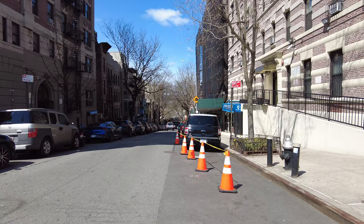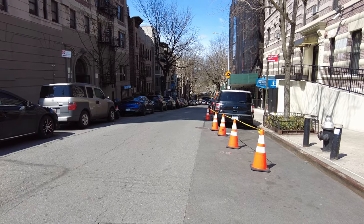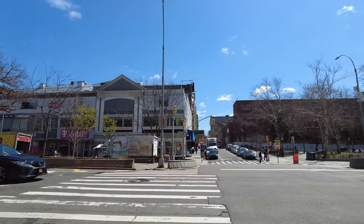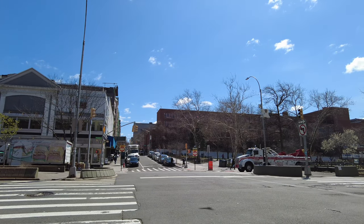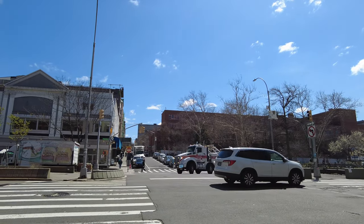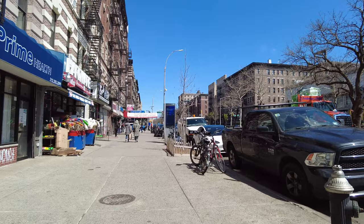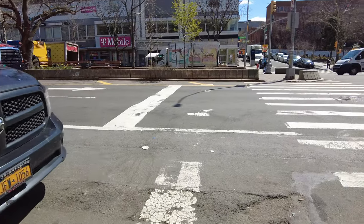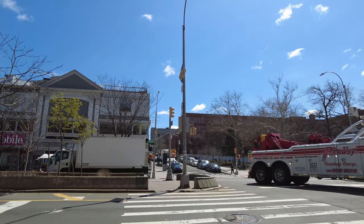Get a better sense looking down here. We were below Riverside Drive just a short while ago when we started this walk, and now we're above it. And looking up here in the distance is the southern portion of City College, which we're not going to see today. But we are going to continue up Broadway. I take that back. Let's go to City College. Let's at least catch a little glimpse of it.